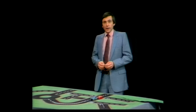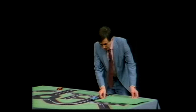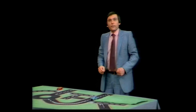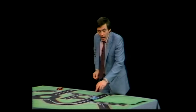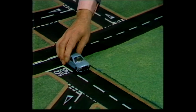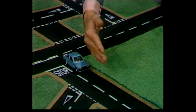Well, now let's consider speed. You may well need to adjust your speed whilst approaching a hazard. So let's clear the decks and rearrange our plan a little, like so. Now, in these circumstances, we need to have slowed down to about 10 miles an hour. This will enable us safely to steer around the corner and be able to stop, if necessary, well within the distance we can see to be clear.